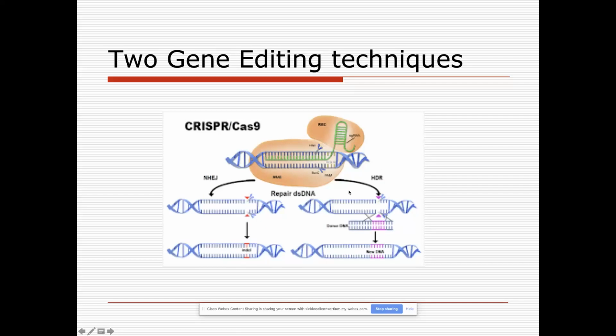The other option is called homologous directed recombination. Here, when they have this special scissors, they add in a piece of DNA. So once it makes that cut, this extra piece of DNA goes right in there because it fits perfectly. It's like the missing piece. It fits perfectly, and then it will make the right DNA. And this is how you can actually directly edit cells.